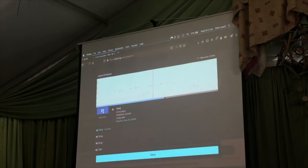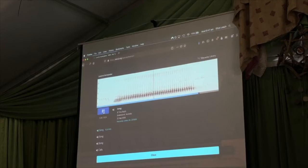Different subspecies have slightly different variations of this call. Sometimes in late summer, you'll get some of the North Queensland ones down, which have a slightly faster repetition of that, but they all sound the same machine gun kind of thing.